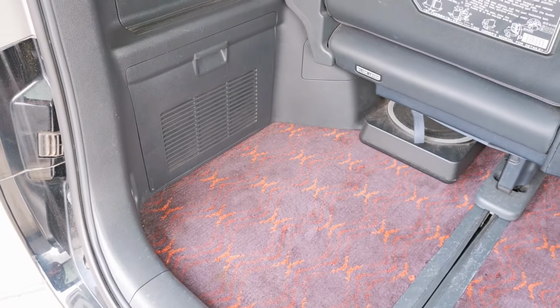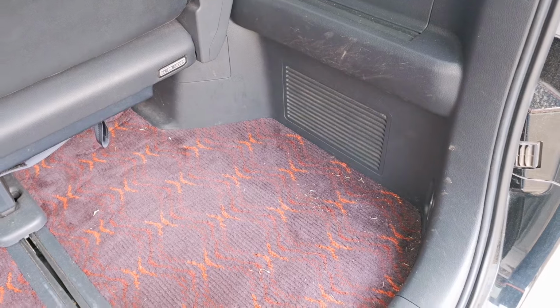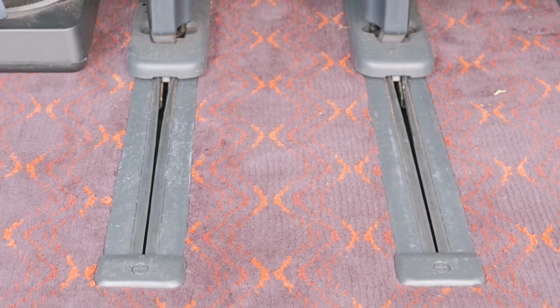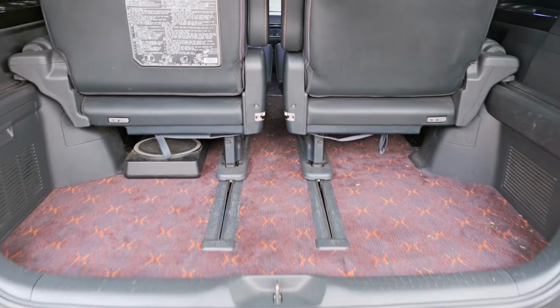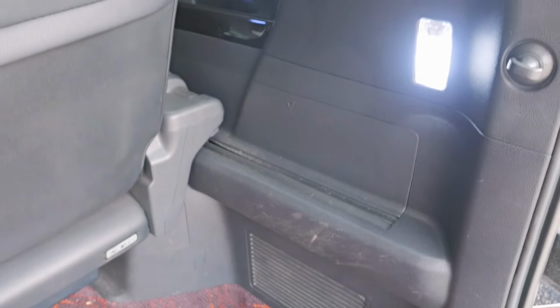And the carpet of it, my gosh, the burgundy brown and orange carpet looks just like something you would find in a movie theater from the 1960s. And I love it. Anything that is unique and weird that you can get in a car, I love. And I have never seen an Alphard that looks like that.